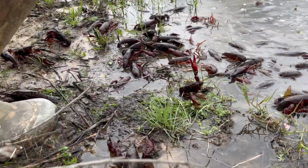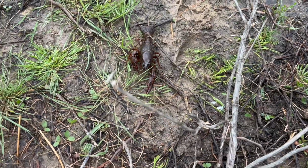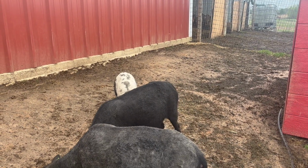One by your foot. He's trying to bite her tail. He's playing with her tail. She let him do it.